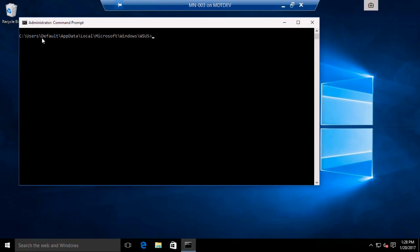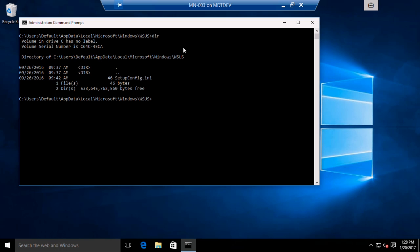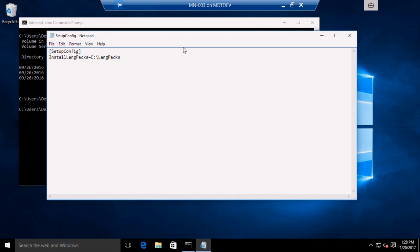So if I look at a PC here, I have this folder, C:\Users\Default\AppData\Local\Microsoft\Windows\WSUS. It doesn't exist by default, you have to create the WSUS folder, but inside of that I can create a setupconfig.ini file. That setupconfig.ini file, you can put whatever command line switches in there that you want. They're not specified as command line switches, they're specified ini file style, so it's switch name equals whatever value. But you can provide those switches then to the upgrade process.